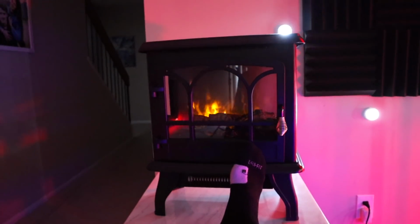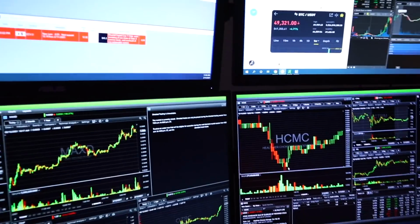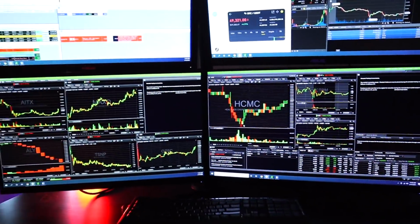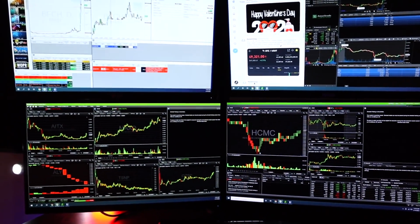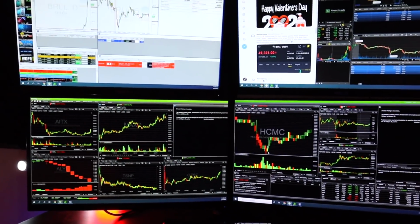So yeah, that's pretty much my setup for day trading. I absolutely recommend getting at least 2 monitors, if not 4. Maybe getting a laptop to the side, and really invest in your setup, because it makes such a big difference in how successful you're going to be in day trading.